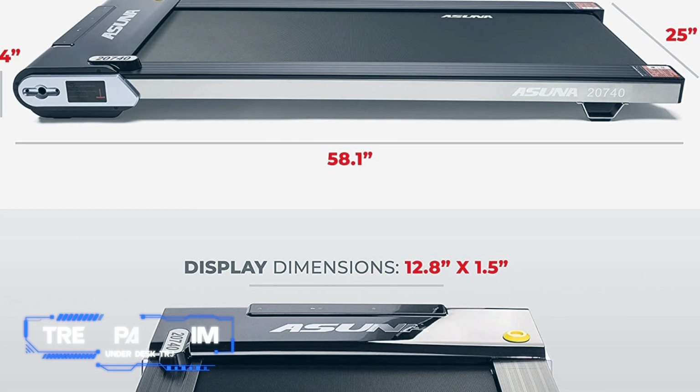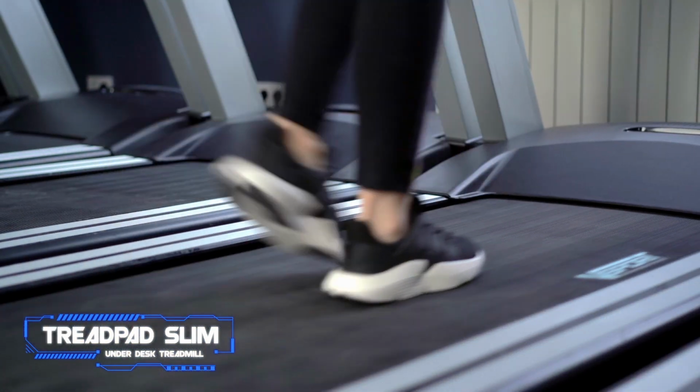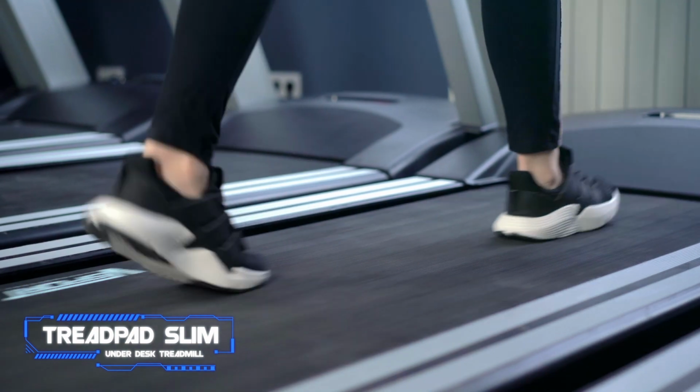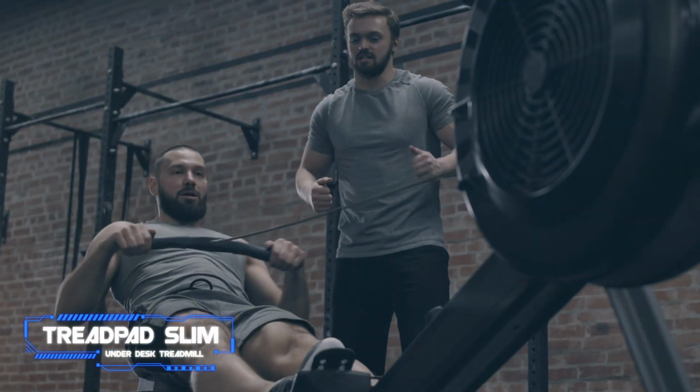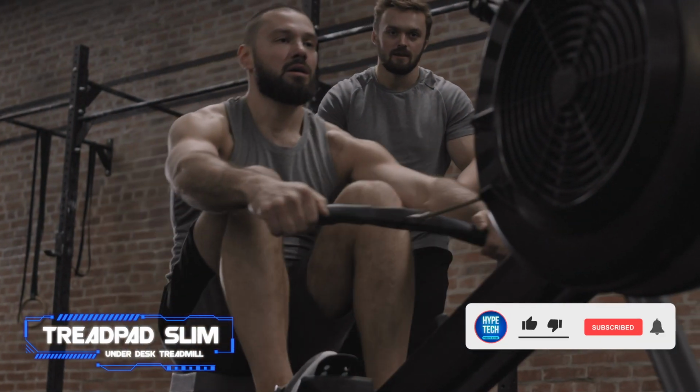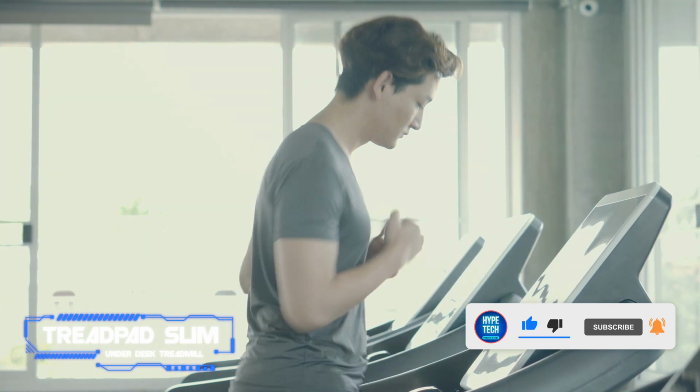Coming at number 7, TreadPad Slim Under-Desk Treadmill. Thumbs up. Ideal for small spaces, slim and lightweight design, 66.3 pounds. Comes with a remote control to adjust intensity. Thumbs down. No handrails and monitor is difficult to read under a standing desk. Speed maxes out at 4 miles per hour.